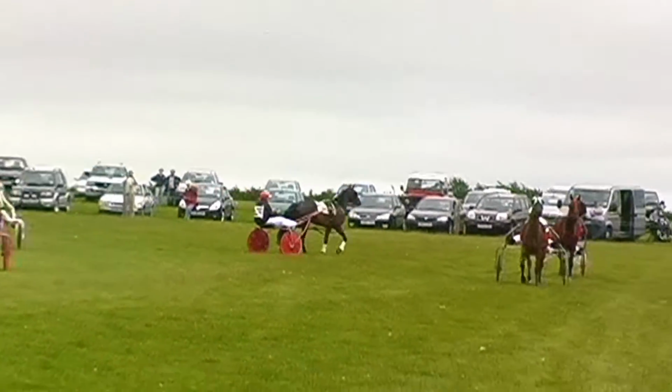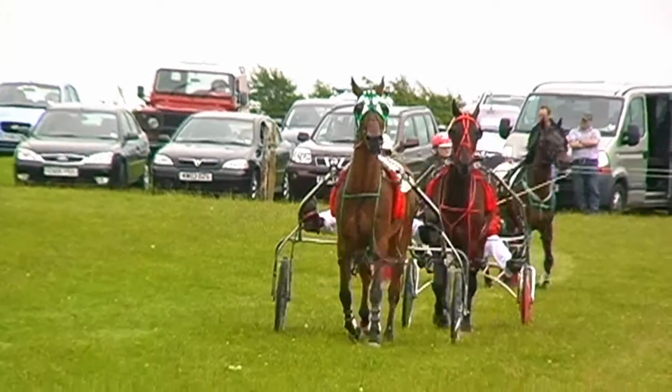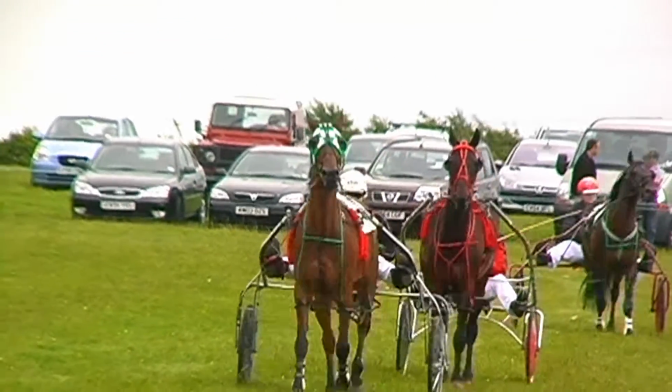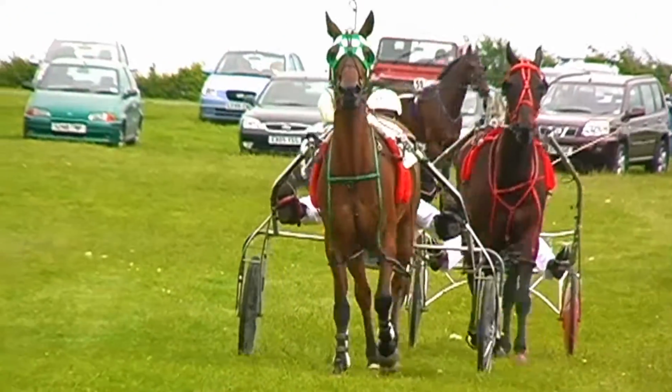We then see number 56. This is Meadow Branch Mike. Another one that we've seen this season, Meadow Branch Mike. Debbie Hitchcock in the plate, in the green colours, on his own, trailing one.